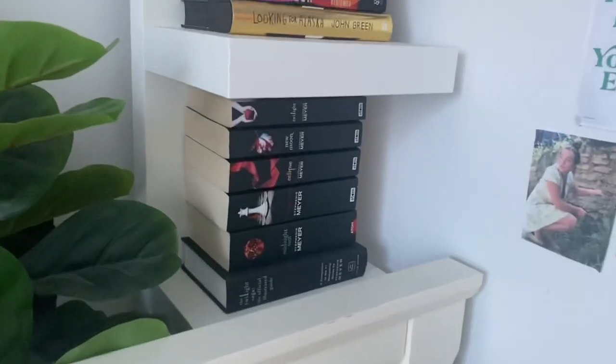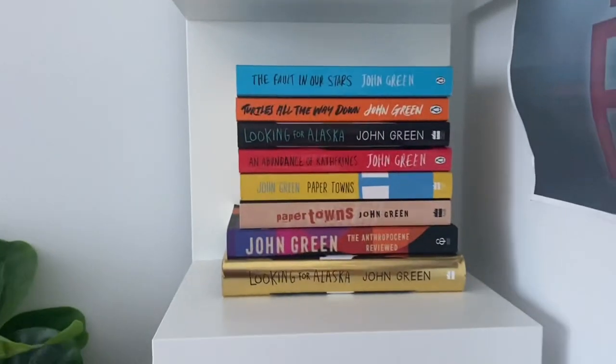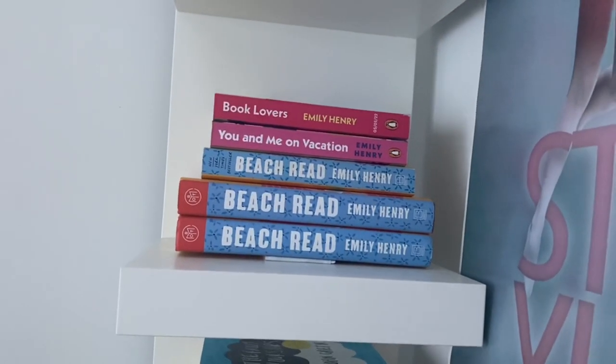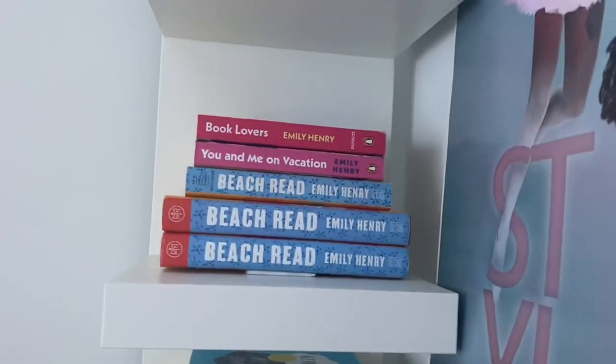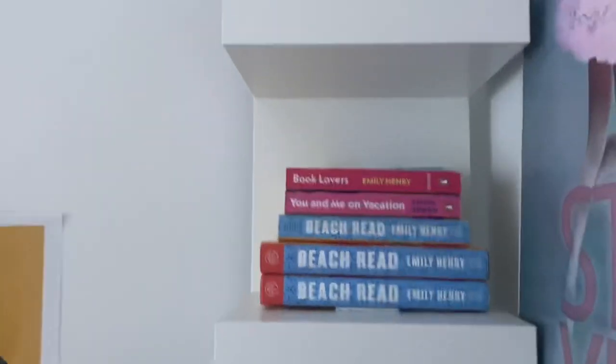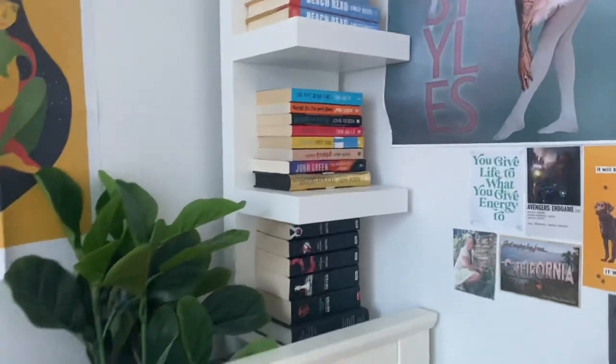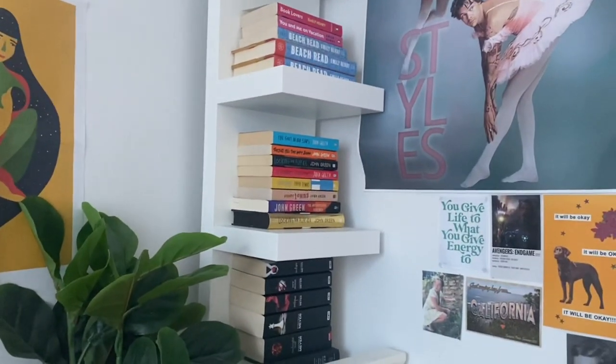So I've got all my Twilight books, all my John Green books, and my Emily Henry books. Well, not all of them, because as I said, Beach Read is currently being lent out. And then I've got another one in the mail. So that's that shelf. And then I'll show you the other one.